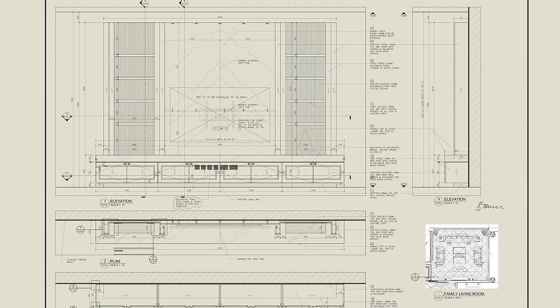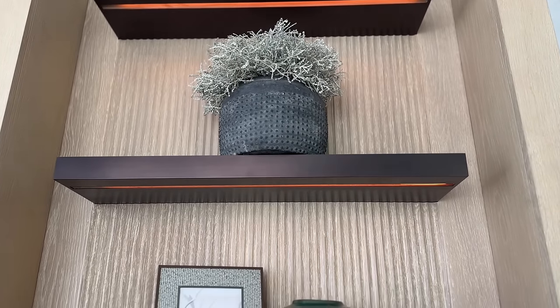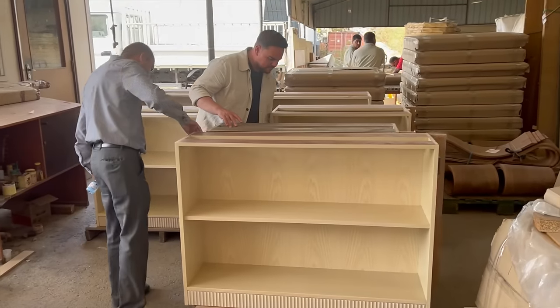And how we did that was we made a floating design so it looks like it's floating on the wall, and it just gives the illusion of more space and feels a lot lighter. For the joinery itself, we had this manufactured in Oman, and we worked really closely with the joinery team out here.